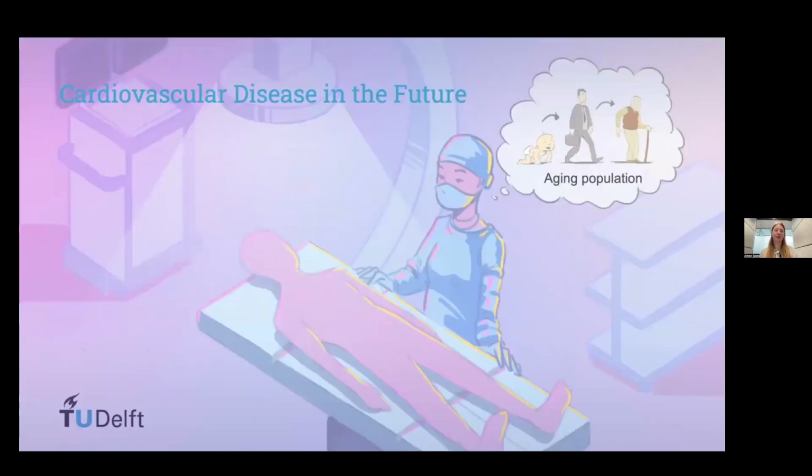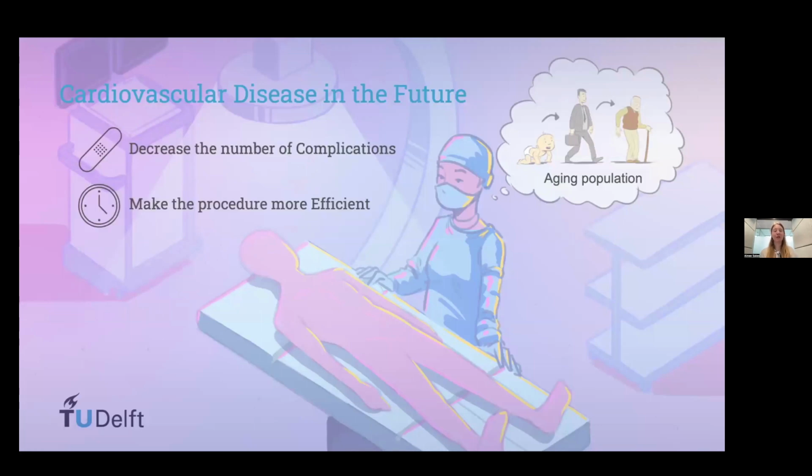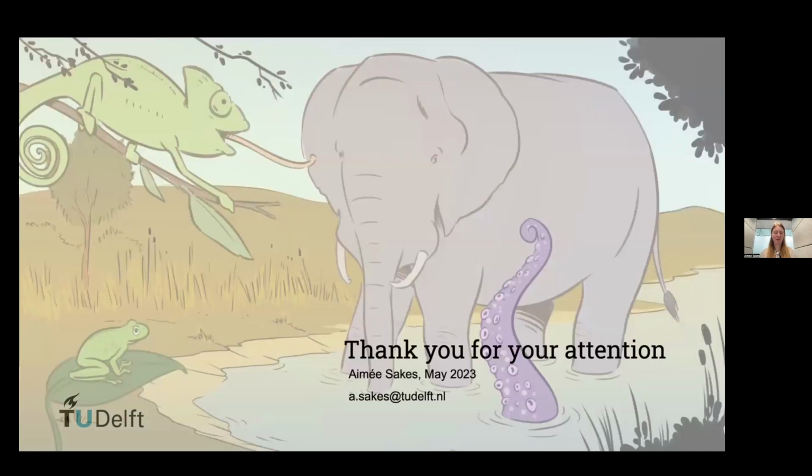And then, of course, I hope with these techniques that we can decrease the number of complications and make procedures more efficient, and also decrease the workload of surgeons, because we have an aging population, and that's very important for the future. So thank you very much.